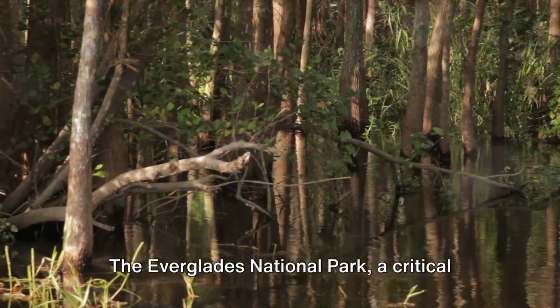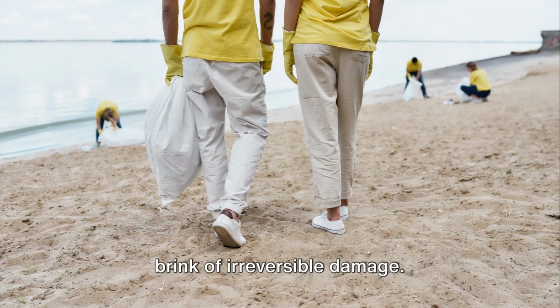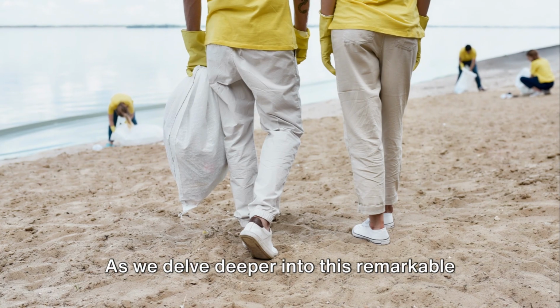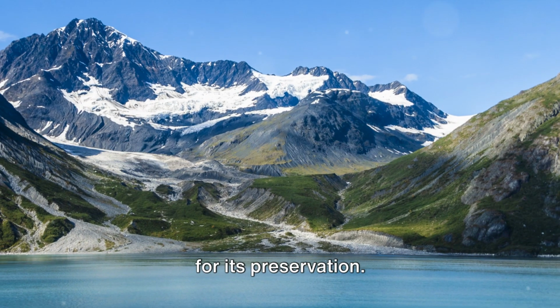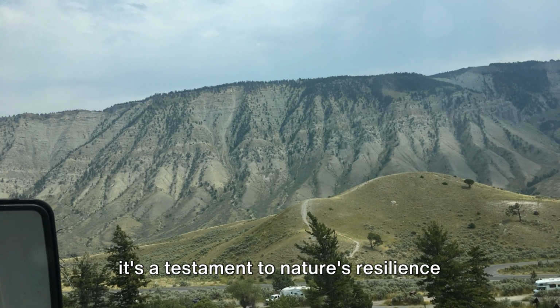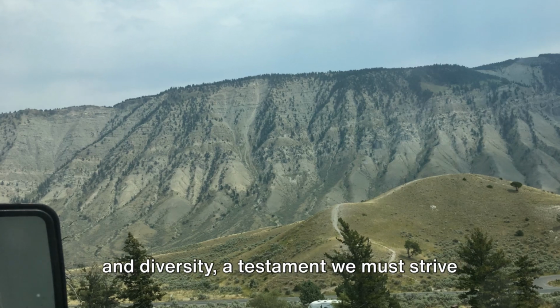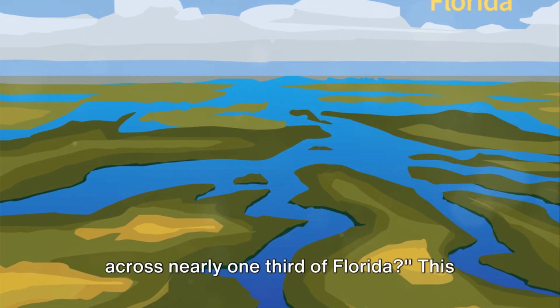The Everglades National Park, a critical conservation area, is teetering on the brink of irreversible damage. As we delve deeper into this remarkable ecosystem, let's remember the urgent need for its preservation. This is more than just a national park, it's a testament to nature's resilience and diversity, a testament we must strive to protect.